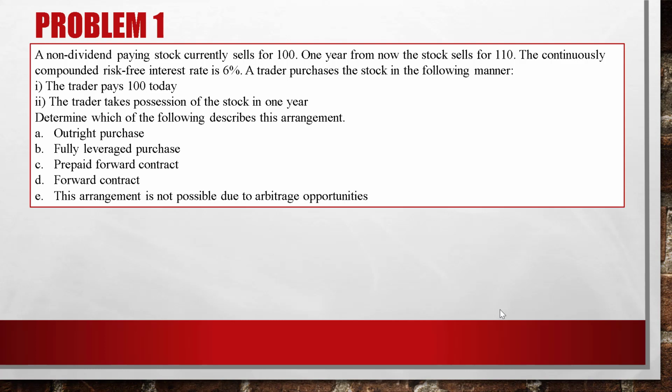Alright, so before we answer this question, we need to know the differences among the four options: outright purchase, fully leveraged purchase, prepaid forward contract, and forward contract. For outright purchase, basically we pay today and receive the stock today. However, from the question, the trader paid $100 today, but he doesn't receive the stock immediately. He had to wait another year to get it delivered. That means this manner is not an outright purchase.